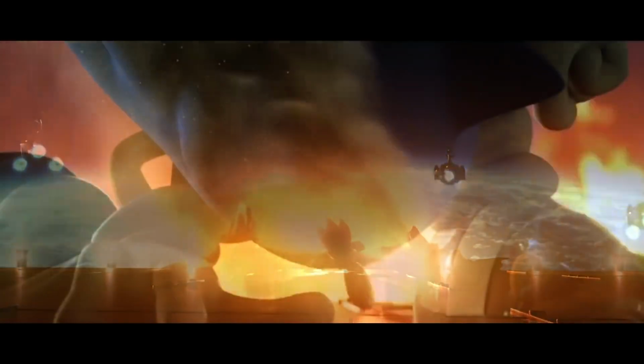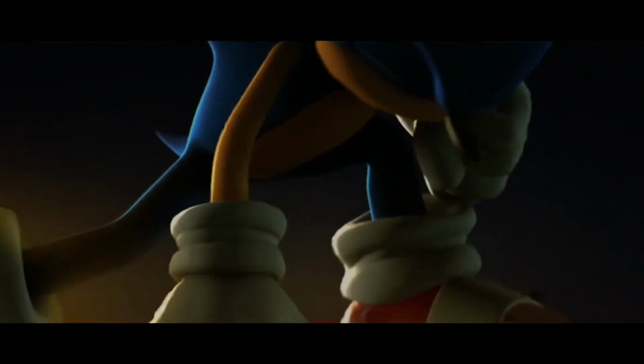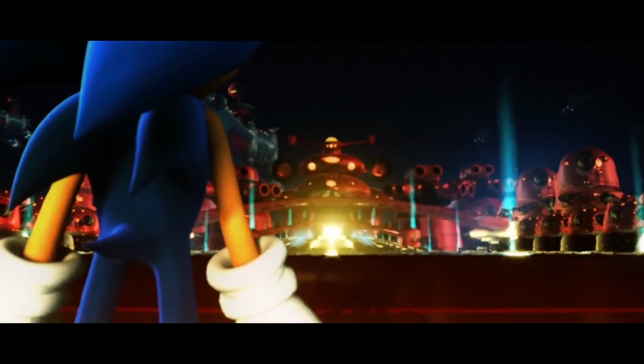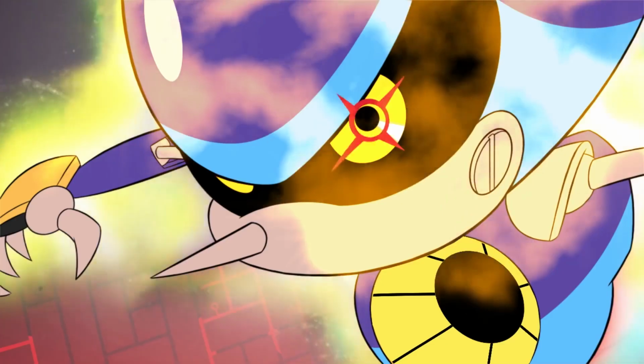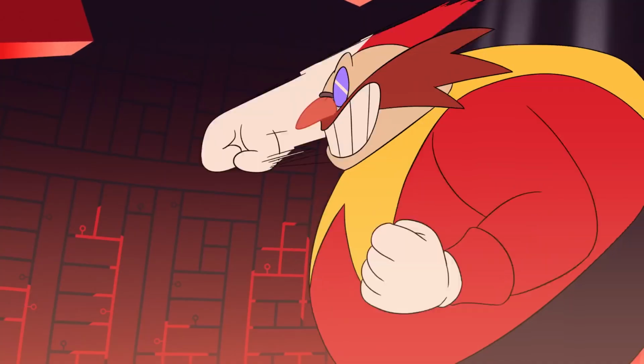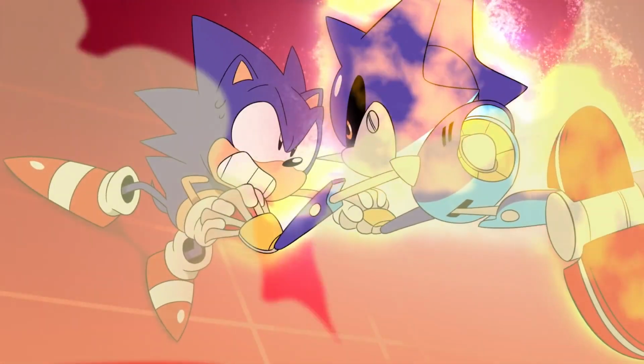It's no secret that Sonic the Hedgehog possesses one of the most iconic character designs in video game history. A design that has stood the test of time and has played, in my opinion, a major factor in the longevity of this franchise. But what did it take to get to this design?